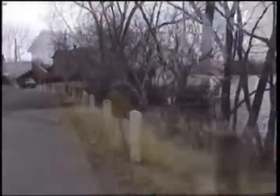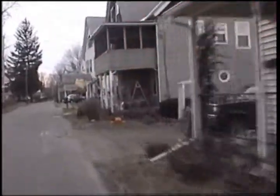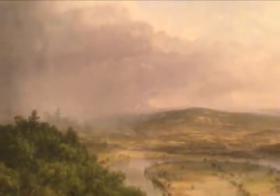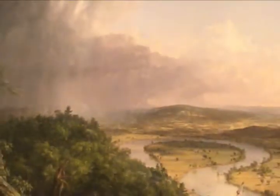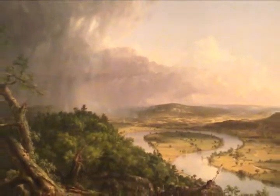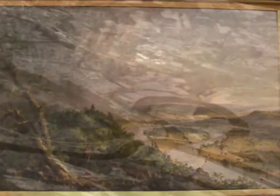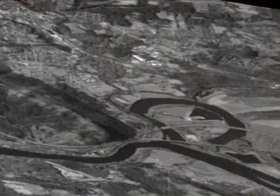history remains unchanged. With as much certainty as April showers, the threat of flooding endures. A unique testament to the transformative power of Mother Nature is this painting of the Connecticut coursing along its path near Northampton. A few short years after the completion of Thomas Cole's now famous work, the potent flood of 1842 retreated, leaving behind the curious shape of an isolated oxbow lake.